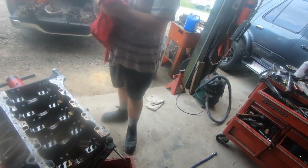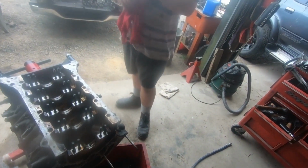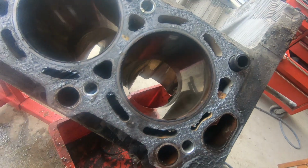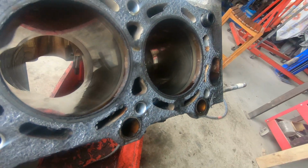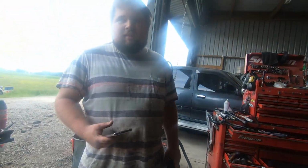I've got two spare cranks left over. The other cranks, hopefully, are in the container. Yeah. We'll go have a look at it. Yeah, you can still see the hone marks in these bores instead of the rust marks.